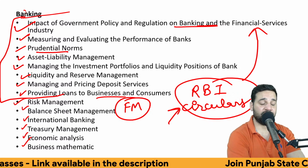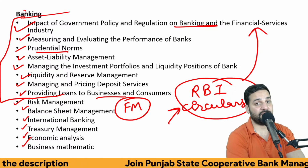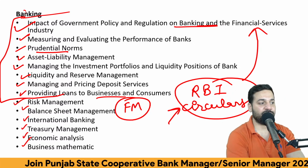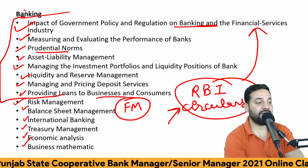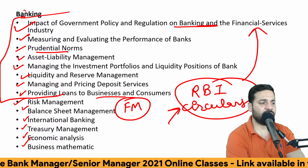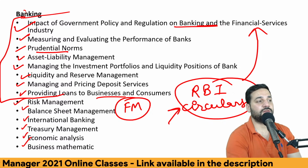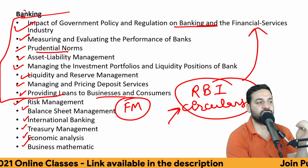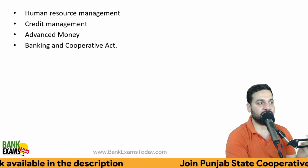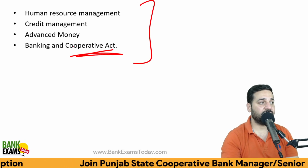The types of derivatives, the hedging, and then the balance sheet management, financial statement analysis. आपको balance sheet पढ़नी आनी चाहिए, आपको पता हो कि ratio analysis आपको आना चाहिए. Ratio analysis is important. In international banking, it is again, I would say, part of that RBI circulars again. Treasury management, economic analysis, and business mathematics, right? So all in all, I have already explained the syllabus is similar to RBI, to IBPS, RRB, GBO, Scale 2, Scale 3 level exams. Then Banking and Cooperative Act is important.